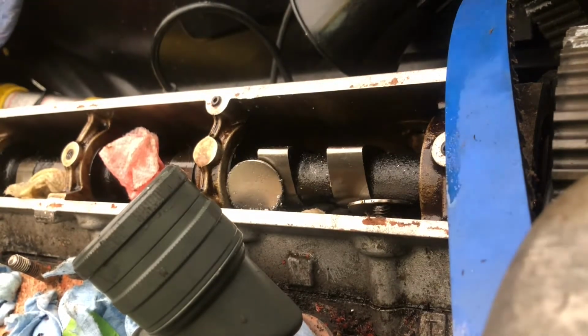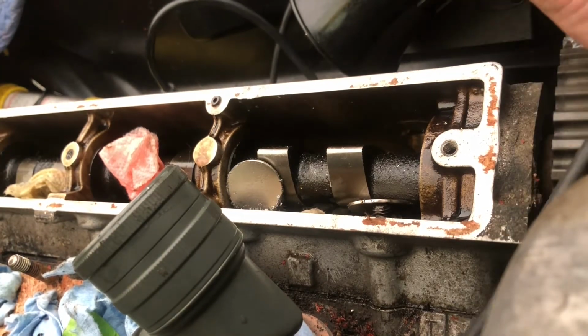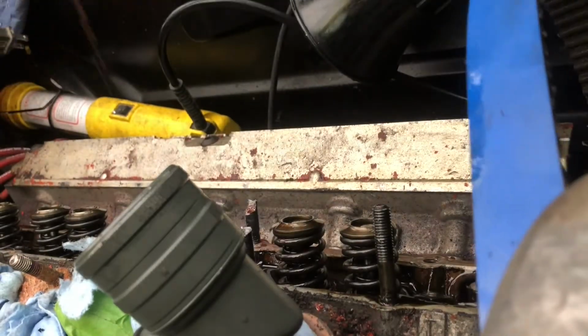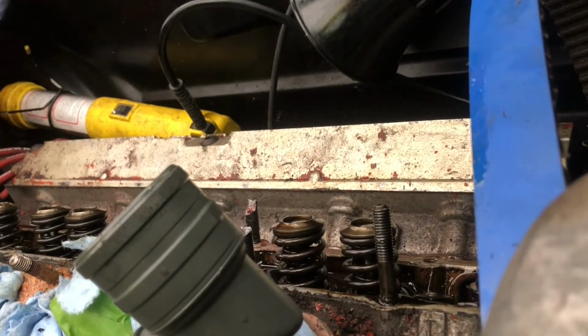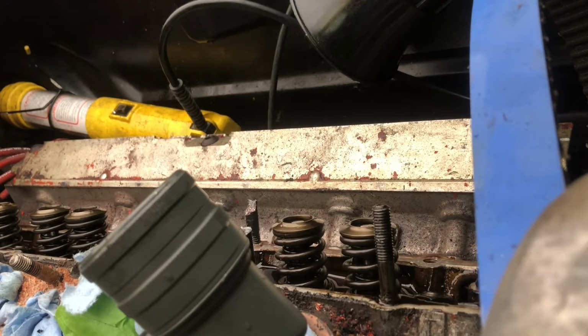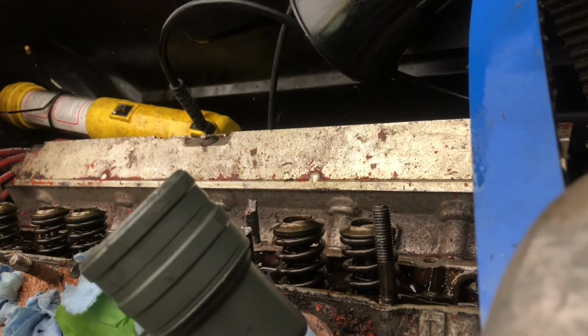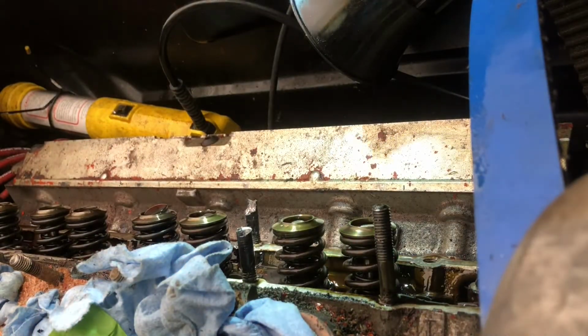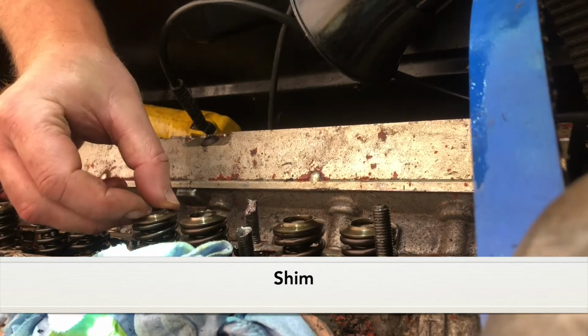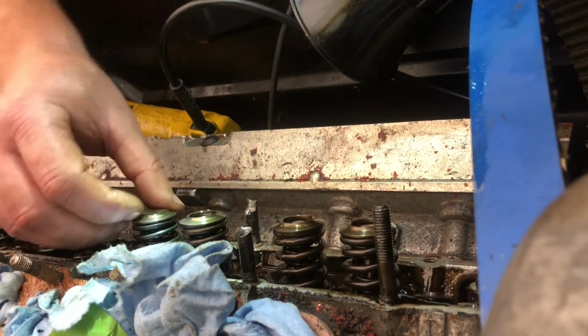There we go. Oh, messy, messy. Okay, cam came off. I'm missing one spacer. There it is. One spacer. I'm supposed to use magnets for this purpose, but I did not.